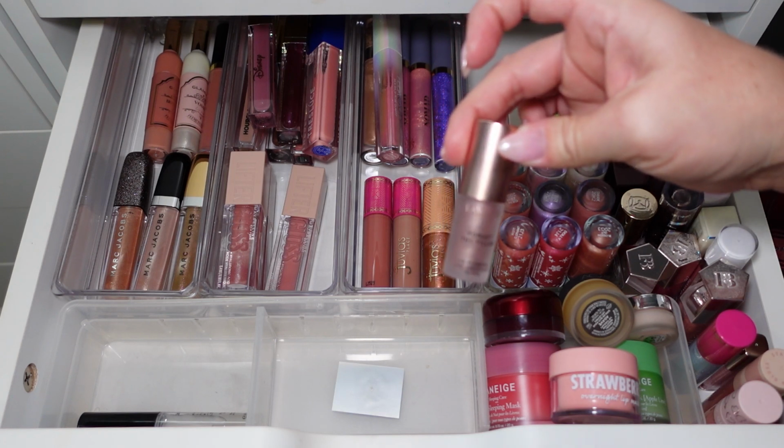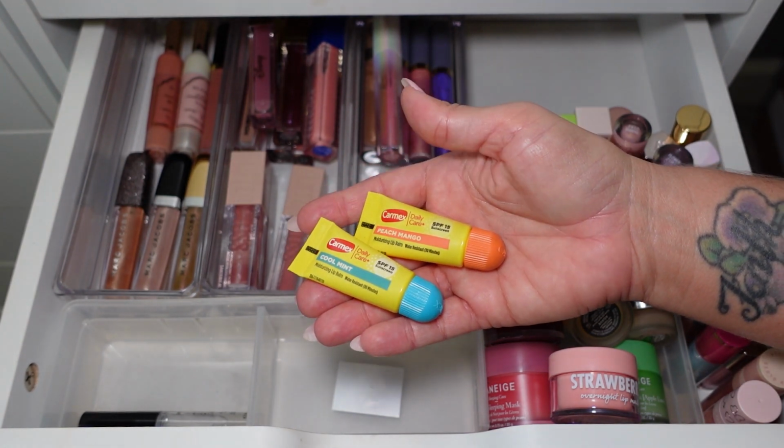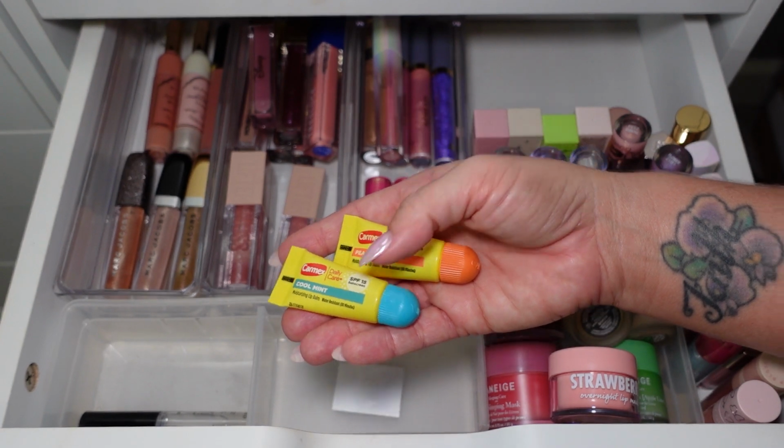Forget the filler, some of my favorites. And Carmex for the winter. I keep these in every purse, every jacket for the winter because the weather here will just destroy my lips.